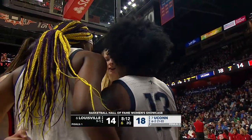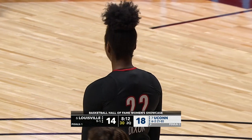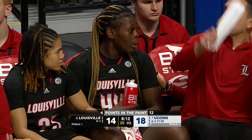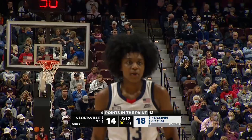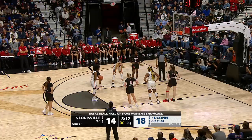Big difference in this game so far is the points in the paint. Connecticut, 12 of their 18 have come in the paint. Some of them off offensive rebounds, but they've had good dribble penetration from their perimeter players, in particular Williams. So overall, pretty good in their half-court offense, which is something that had been an issue for UConn.